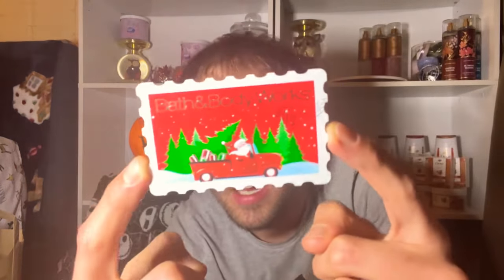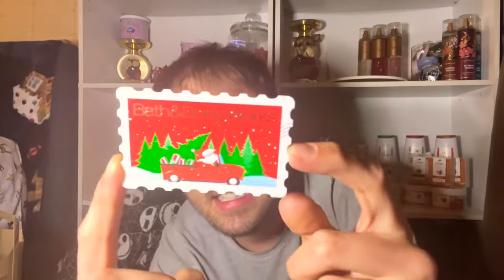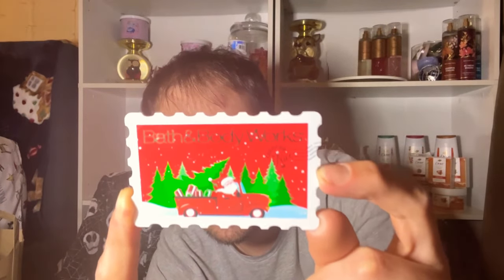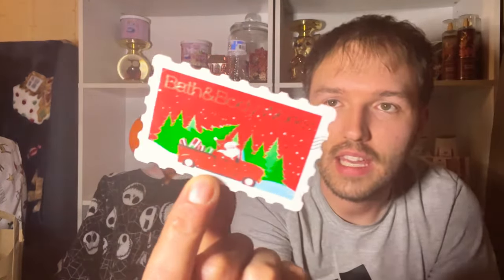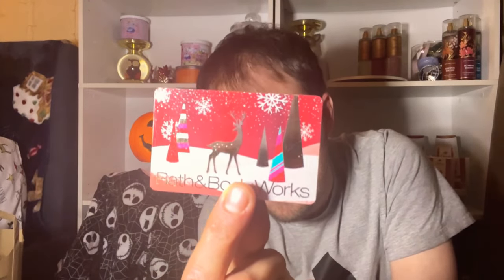So the first one that we have here is a stamp. So this one says Bath & Body Works. It says, what does it say up here? Certified nice. And then we got Santa there in the truck with the presents and the snowy background with the trees. Yes, look how adorable that gift card is. And then we also picked up the deer in the red winter scene. And then we also got this one that says Once Upon a Holiday Story.